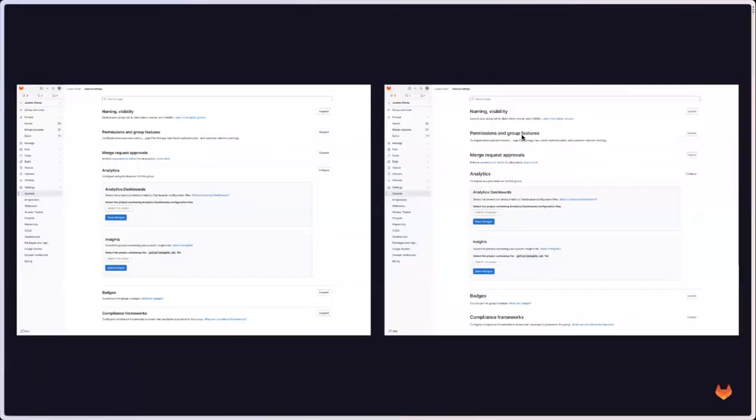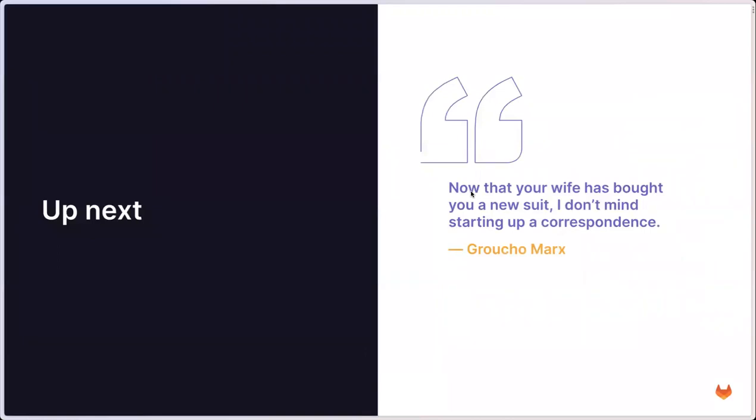So again, another look at the before and after. Here's the before of settings. Here's the after. Hopefully you can see the increased contrast, especially in the squint test. Yeah, and again, for security.